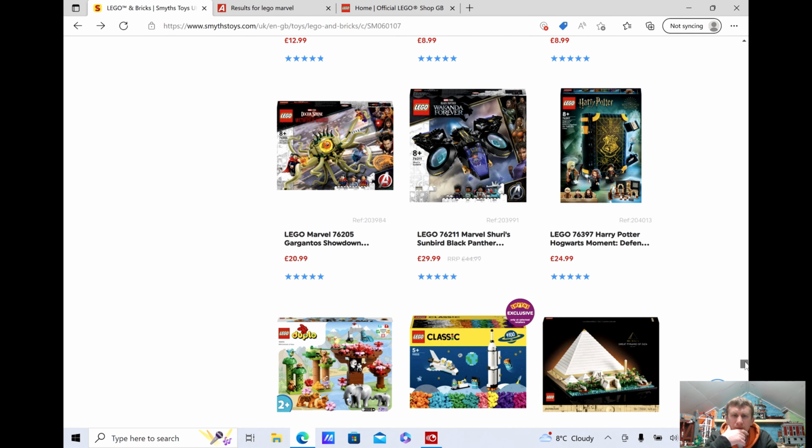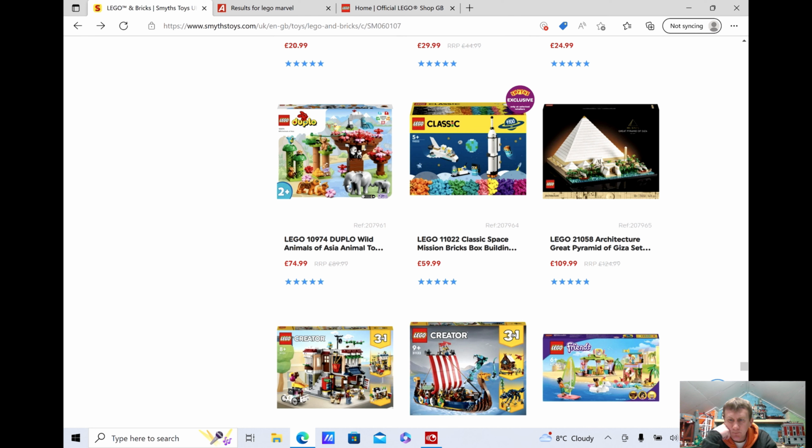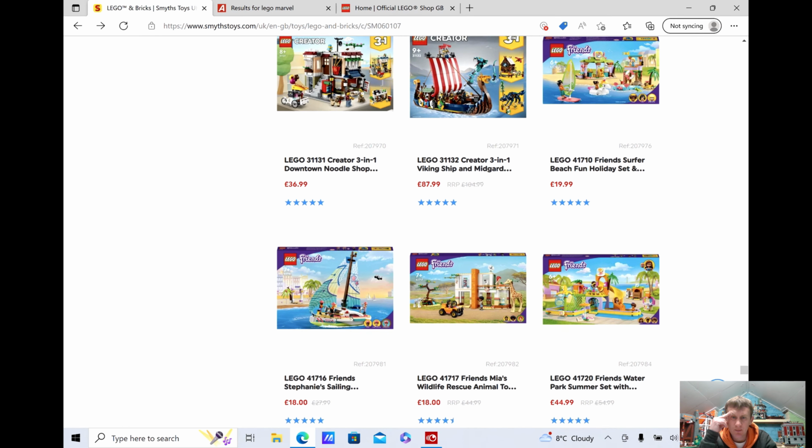£29 for the Wakanda Forever ship from 44. The Black Panther set's gone into a sale quite quickly. The Showdown, £20 for that. The newer book is still 24. Has the architecture set gone into price? Yes, 124 to 109. Coming into the 3-in-1 Creators, the Viking ship is 104 to 87. I'm sure that was full price somewhere else. That might be a different ship.